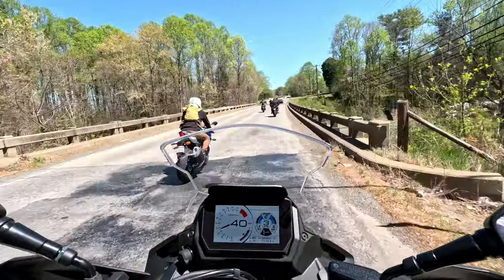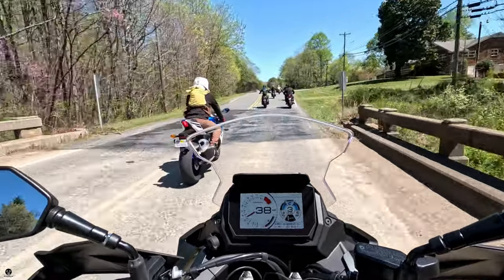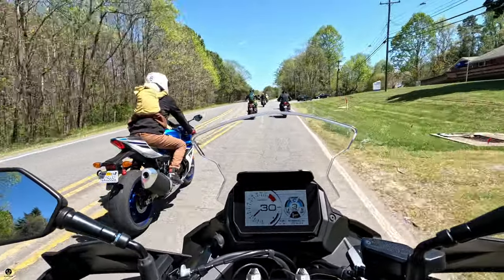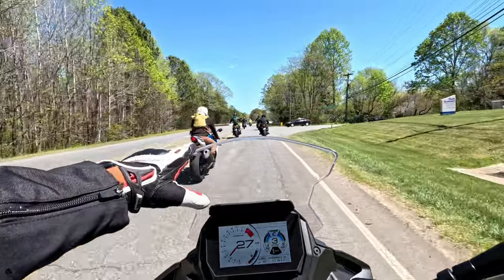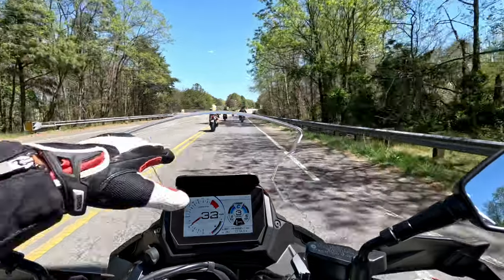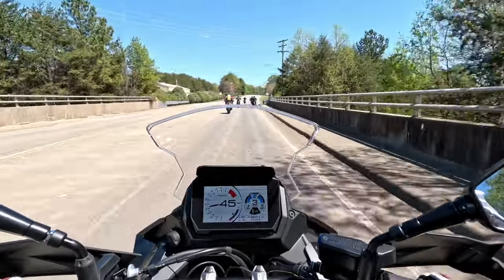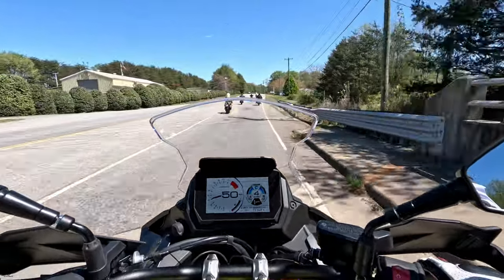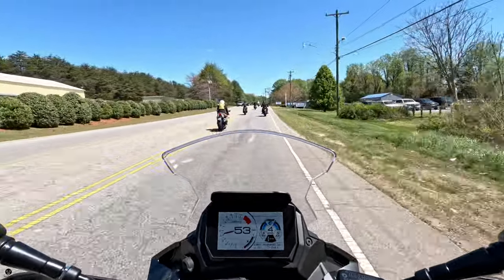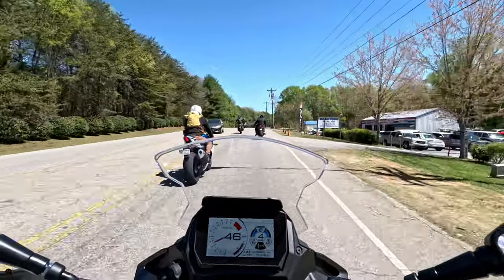So wind protection. The wind protection is actually not too bad. I'm not getting any wind on my legs or my knees, and this little windshield here is blocking most of the wind till here. I'm getting some on my head and then on my shoulders because there's nothing on the side, but it's not bad. And the temps being in the 60s today, yeah, this is nice.